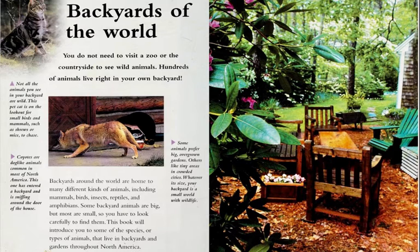This photo caption tells us about this cat. Not all the animals you see in your backyard are wild. This pet cat is on the lookout for small birds and mammals, such as shrews or mice, to chase.